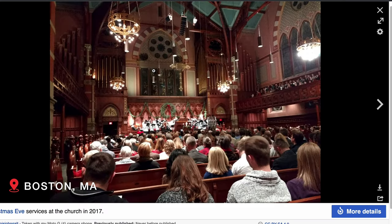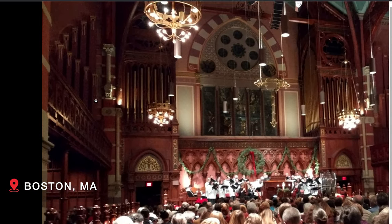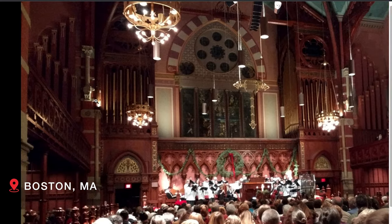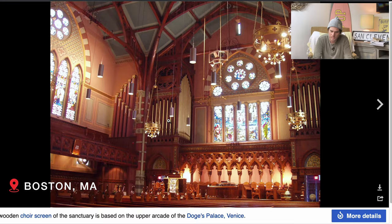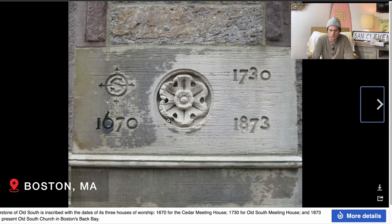Here's a look at the interior of it. As if the outside wasn't telling us enough, we can come into the inside and... Yeah, because that's how we build nowadays, right? Extremely loud musical organs on the inside. And let's go somewhere on the building. Let's find a little spot. Let's scratch into the rock the dates that we want to give on it.